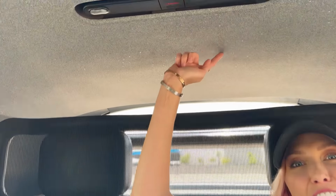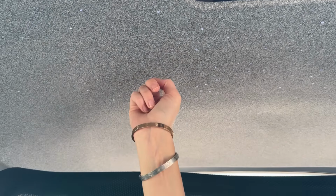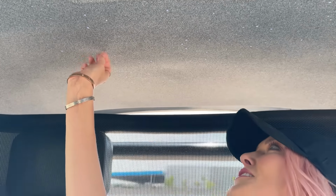Oh, one cool thing. The celestial lights, look. So at night, this would look so cool. You can kind of see it now though, can't you? Kind of sparkles in and out. A little light roof. Fancy.